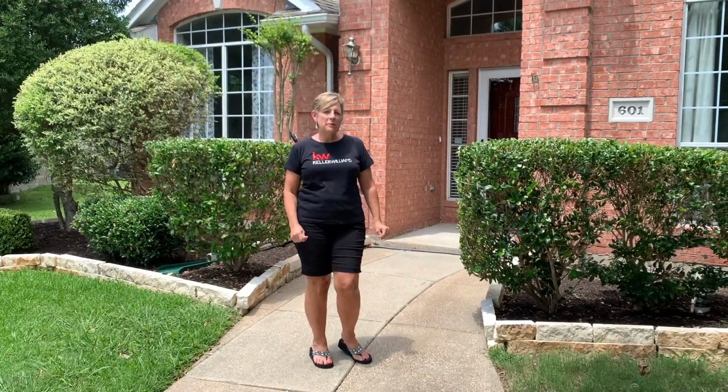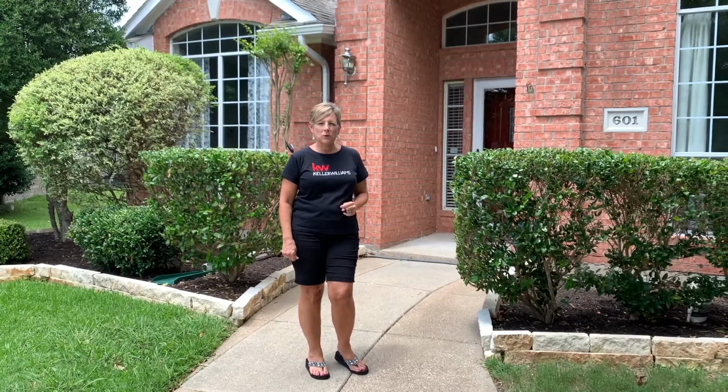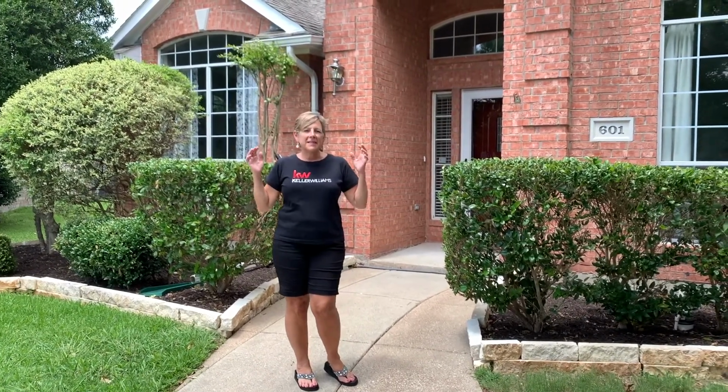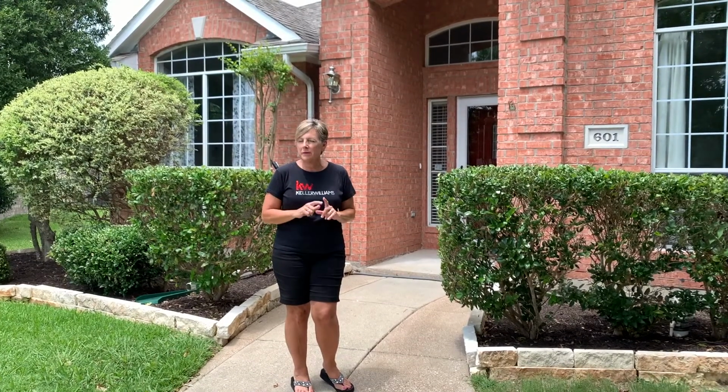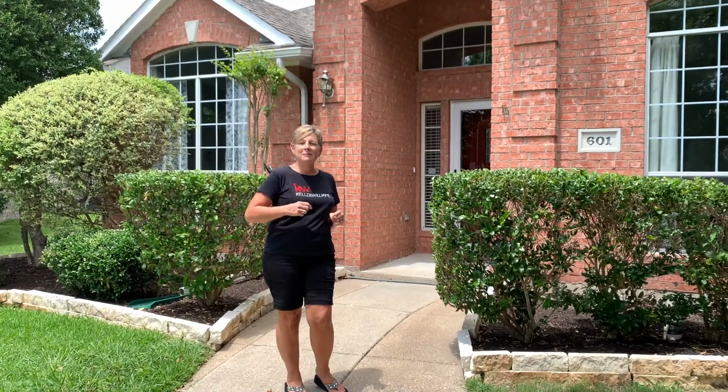Four bedroom, two bath, 2,300 square feet. The address is 601 Grimsworth Court. It's a fantastic cul-de-sac with one of those great lots. It's almost a third acre with a sparkling pool. Come on in, I'm gonna show you around.